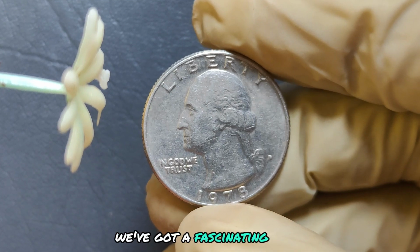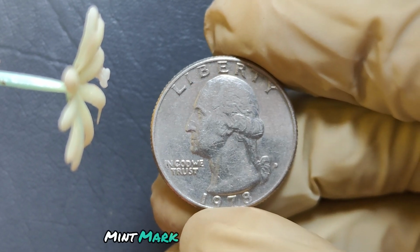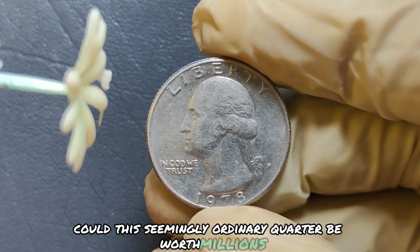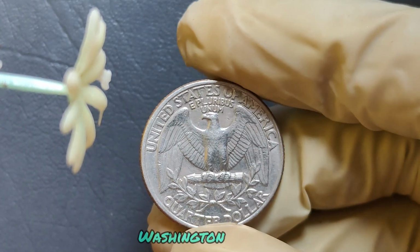We've got a fascinating topic that will make you look twice at your spare change. We're diving deep into the 1978 D Mint Mark Washington quarter. Could this seemingly ordinary quarter be worth millions? Let's find out. First, let's talk about the history of the 1978 D Washington quarter.